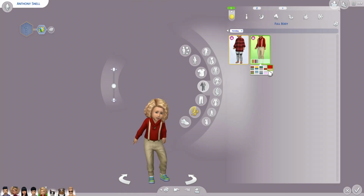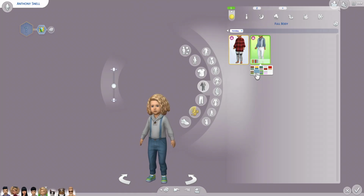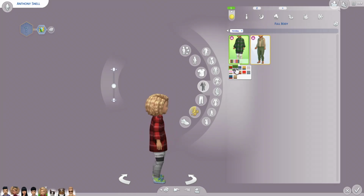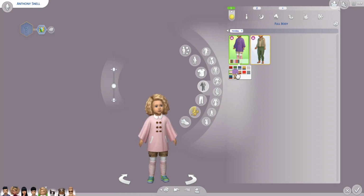But yeah, we got some new Create a Sim items for toddlers and children, and for once, not for adults. Wow. For once, I'm glad that we're not getting something, because, I mean, the adults get clothes all the time, and they did in previous holiday DLC updates, so it's nice to see the kids get some more attention.